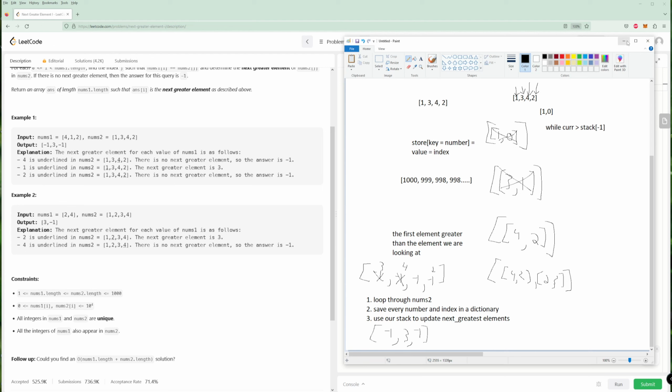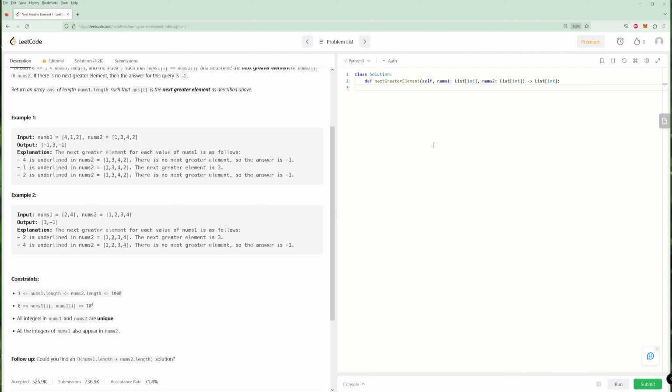Okay, so let's code that up. So the first thing we're going to need is a dictionary of locations, let's say. Then we're also going to need this next greater element array, which is going to be like this. Okay, and we also need a stack.